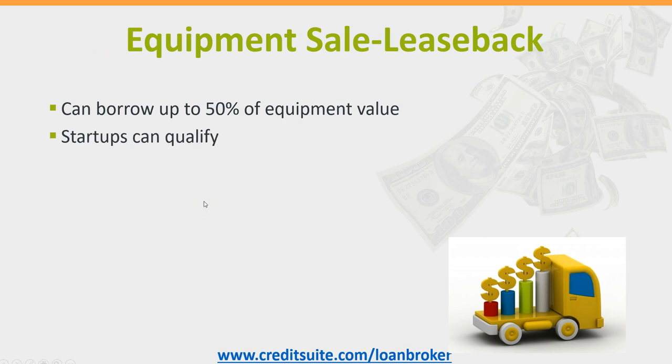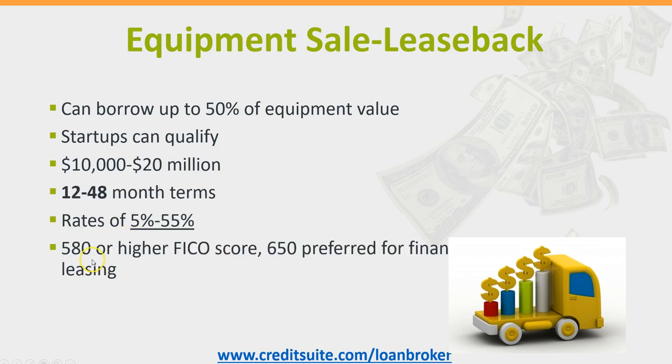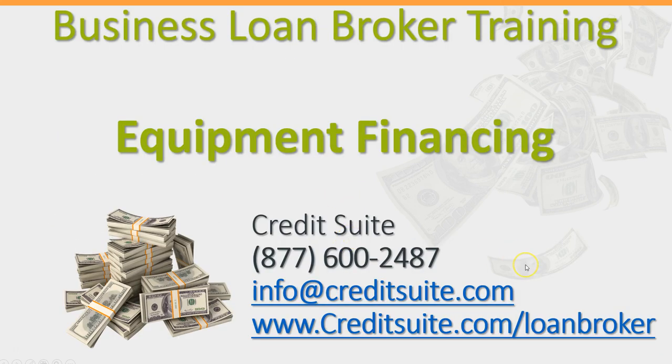Okay, startups can qualify for equipment sale leaseback, $10,000 to $20 million typical loan amounts. Again, 12 to 48 month type terms. Rates and credit score requirements are very similar as well. So a few different kinds of really cool financing that you can offer to your borrowers that are looking to either buy equipment, or a little bit lower risk, who can lease equipment, or even use equipment that they already own as collateral to be able to get financing.